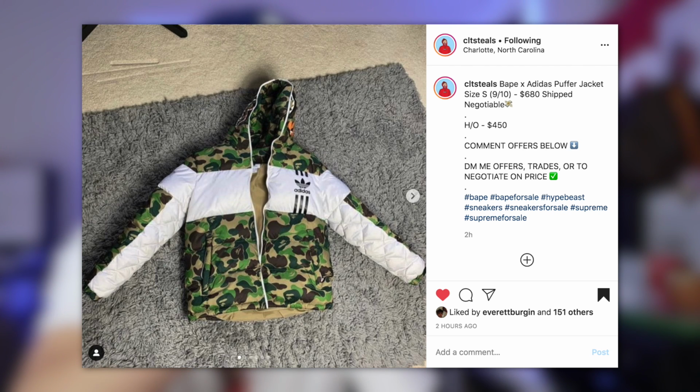I just posted it and set it up. I set up my post with the name of the item, "highest offer, comment offers below," and then a bunch of hashtags so it gets recommended more. Basically, I set offers really, really low to start on this item, so I get a lot of people to comment. So Instagram builds more engagement on the post and people see it.